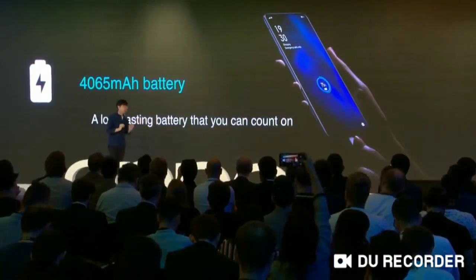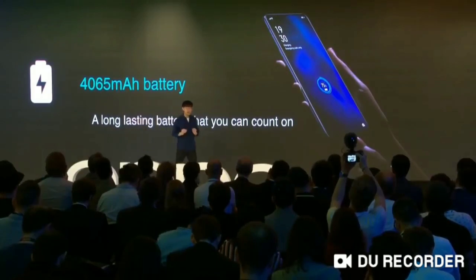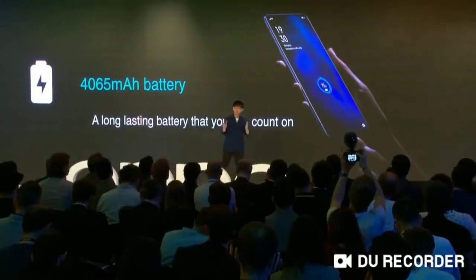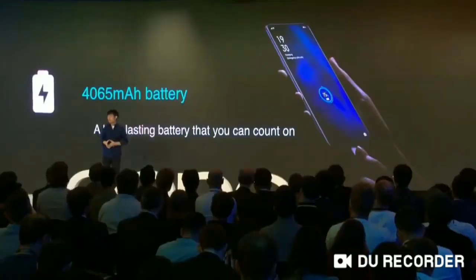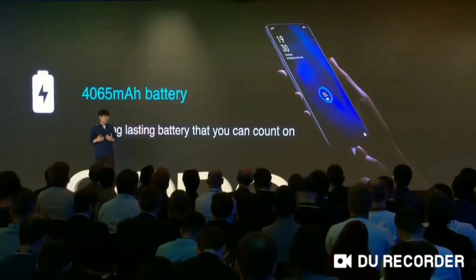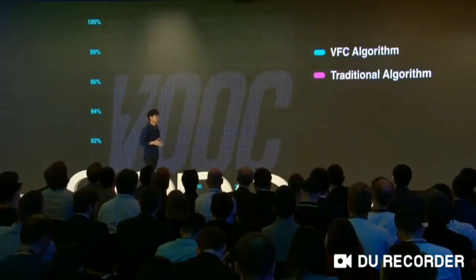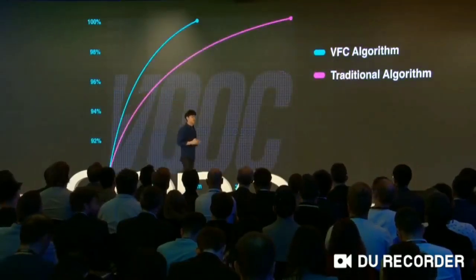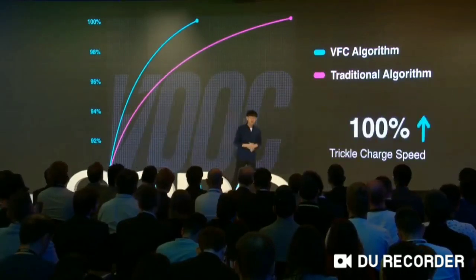Not only is it powerful, but it also gives what our users really want, a long-lasting battery they can really count on. I'm so proud to see we have done all that with our new Reno. In the past, the last trickle charging was the most time-consuming part of the whole charging process. So we came up with a solution, a new VFC flash charging algorithm. It reduced the time devoted to the last trickle charging process through the precise control of the voltage and the current.